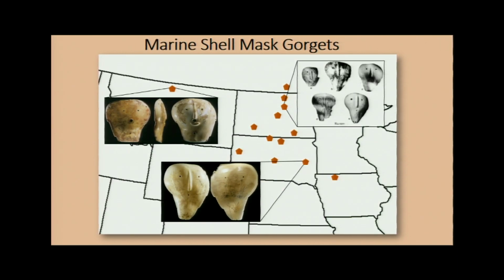So gorgets found in our region tend to be made of conch shell and whelk shell, which came from the Gulf and East Coast, and it made its way into the region via what we call the Hopewell interaction sphere. So remember we had the Middle Missouri system that was right in here, right? And I said it connected to the east. Well, one of the systems it connected to was this Hopewell interaction sphere, and that's how these shells and masks are moving up into the region.